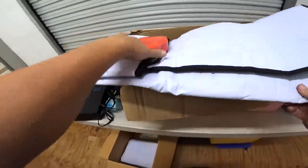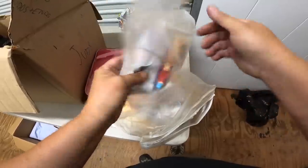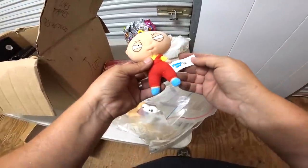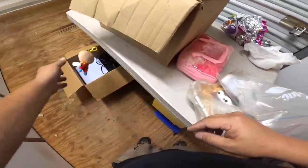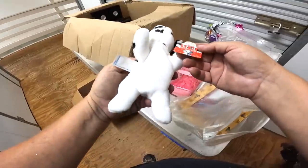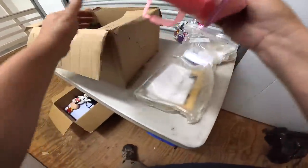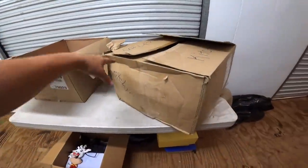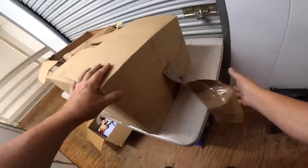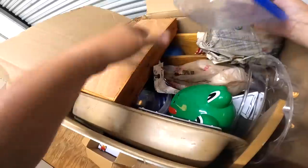And this too, it's the same thing. That's weird, it's got two of them. Here's a little plush from Family Guy. All right, jeez, I don't know. I guess I'll put them aside. 101 Dalmatians plush and a scrunchie set. Okay, this one says kitchen, kitchen, kitchen, kitchen. And obviously it's been open. Look how the tape is just torn back. Ugh, yucky.